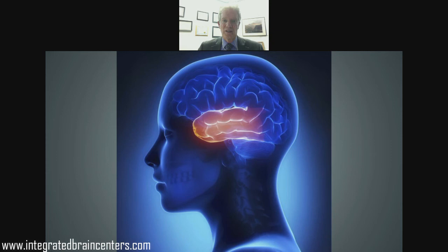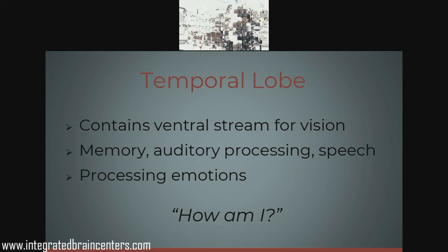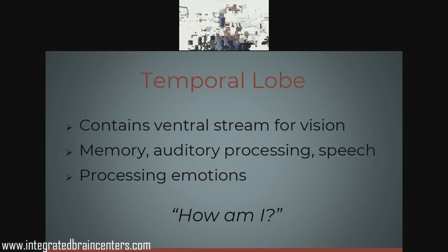So in addition to the occipital lobe and the parietal lobe, you also have the temporal lobe. I just alluded to this, and the temporal lobe is a lobe that has many functions. It makes connections to the limbic system, which is at the base of the temporal lobe. And there's auditory processing that happens here. There's motor for speech, so how you can speak correctly and not make gibberish. And it also processes emotions. So the temporal lobe is often thought of as a "how am I" kind of lobe, in addition to this ventral stream that has to do with what things are.